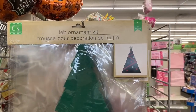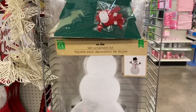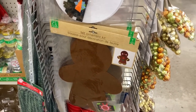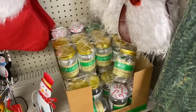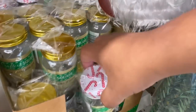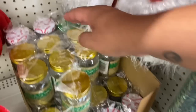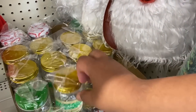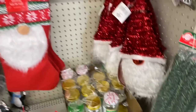Oh, check these out. They have these little felt ornament kits, a little Christmas tree. They also have the snowman. And of course, gotta have the gingerbread man. Gingerbread man is all the rage this year. And they also have the little crafting jars this year again. They brought these back. I actually like this one the best. Ooh, there we go, it has a little candy cane print on it. And then they also have the green one. So you have green, gold, and the candy cane, three to choose from.